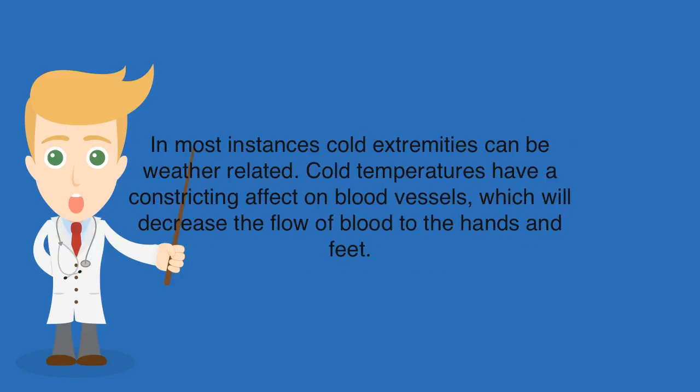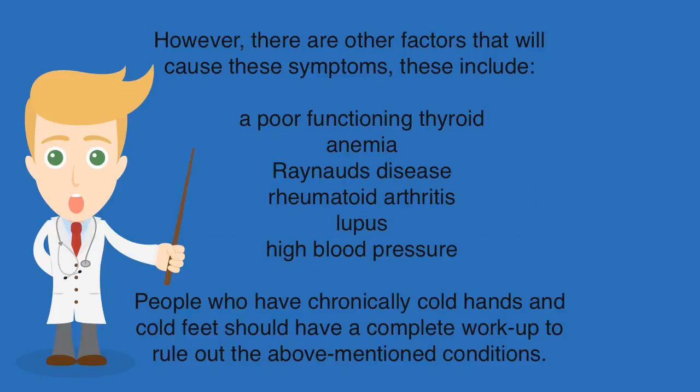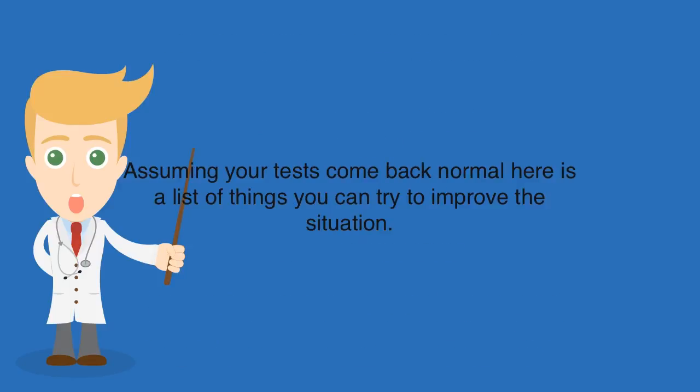In most instances, cold extremities can be weather-related. Cold temperatures have a constricting effect on blood vessels, which will decrease the flow of blood to the hands and feet. However, there are other factors that will cause these symptoms. These include a poor functioning thyroid, anemia, Raynaud's disease, rheumatoid arthritis, lupus, high blood pressure. People who have chronically cold hands and cold feet should have a complete workup to rule out the above-mentioned conditions. Assuming your tests come back normal, here is a list of things you can try to improve the situation.